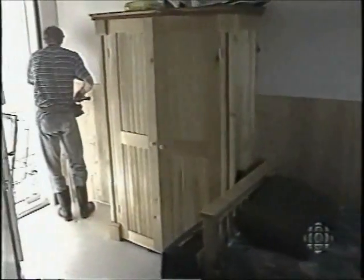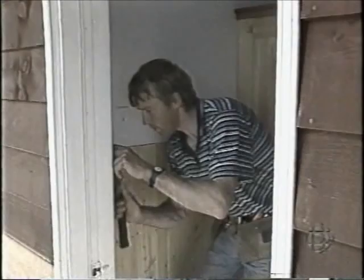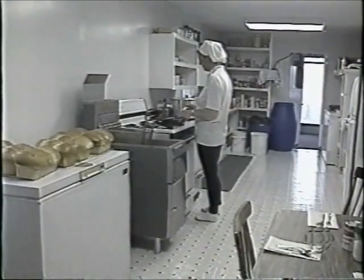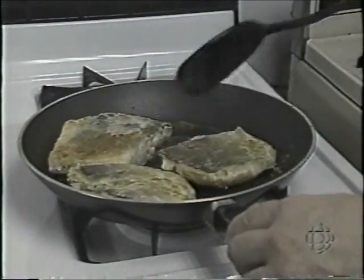This venture really is a family affair. Ed's brother-in-law has done most of the carpentry work on the lodge. And his fiance is running the kitchen, where there's a lot more on the go than just salmon.